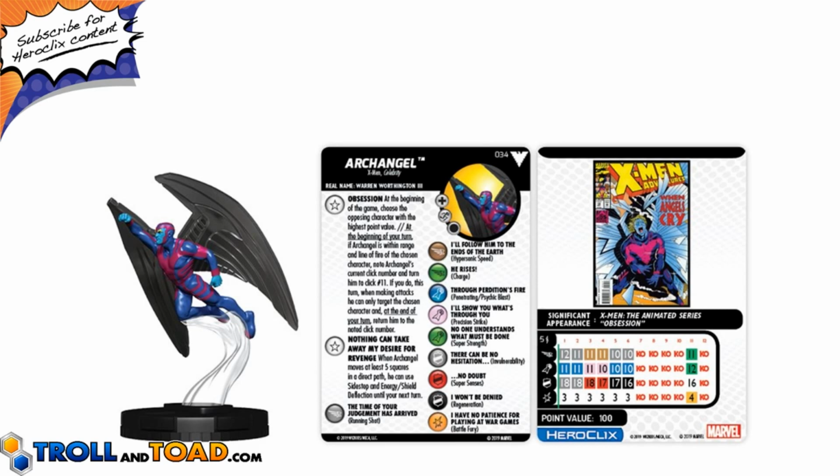If you do this turn, when making attacks, he can only target the chosen character, and at the end of the turn, return him to noted click number. So we've seen this mechanic a couple different times. It's always interesting when it comes up. We'll take a look at his dial and what that specifically does for him here in a minute. But it's cool that they kind of have that quote-unquote wild dial mechanic.